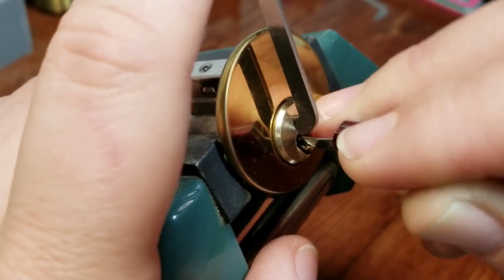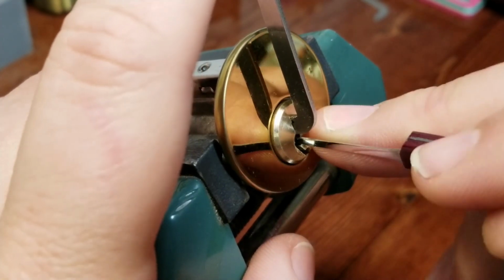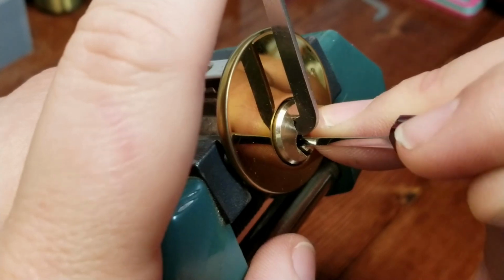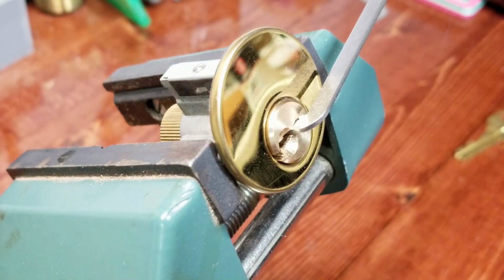Okay. It's back to 1. There's a little click from 2. 3. Put me in a deeper false set, and there we go. That opened us right on up.